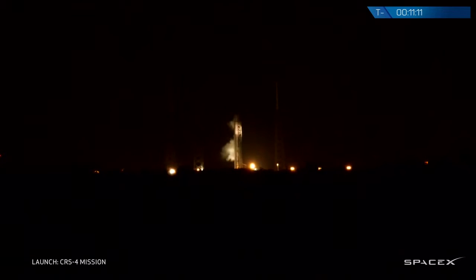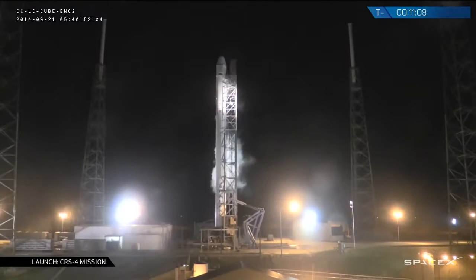Now this morning we're going to hopefully see video as we go into orbit and separate Dragon and see the solar arrays deploy. And we'll be back with you at the end of the terminal count sequence, but right now we're going to listen in to the last 11 minutes of the countdown this morning.